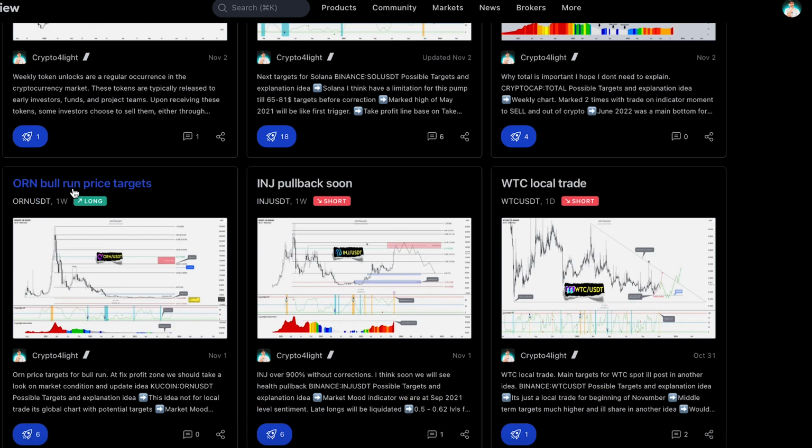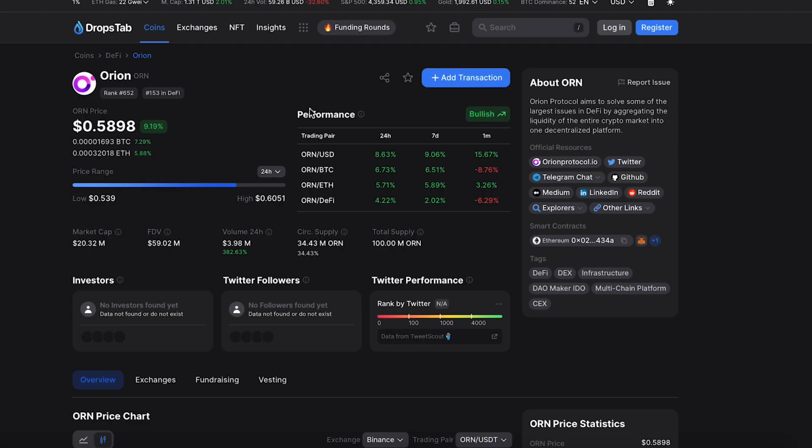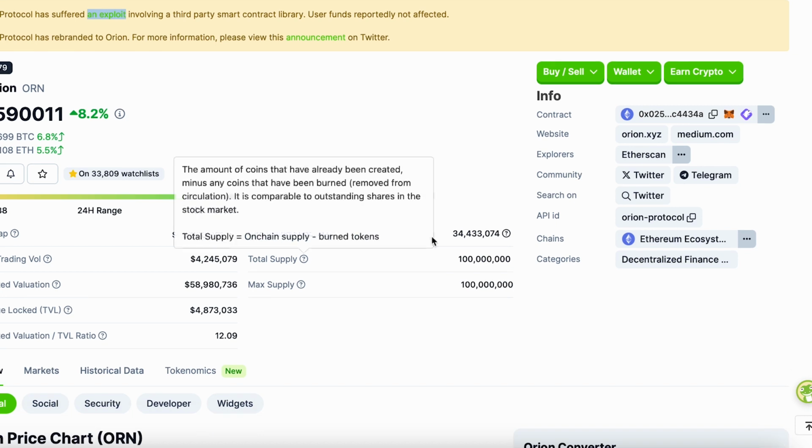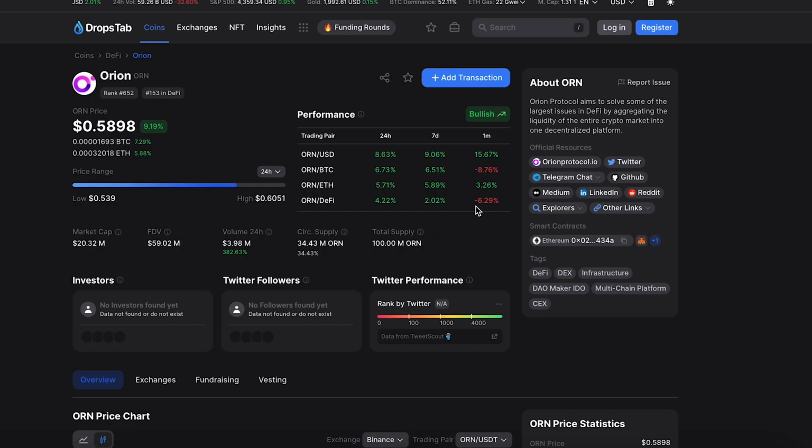And here I made a post about Orion bull run price targets. Now, after this post, several people mentioned that maybe CoinMarketCap and DropSap show the wrong circulation supply. So I take information from open sources. On DropSap, on CoinMarketCap, and on CoinGecko, circulation supply now is 34 million. Total supply is 100 million. And here's also the same story. Circulation supply, total supply. So we can use only the information we got from open sources.